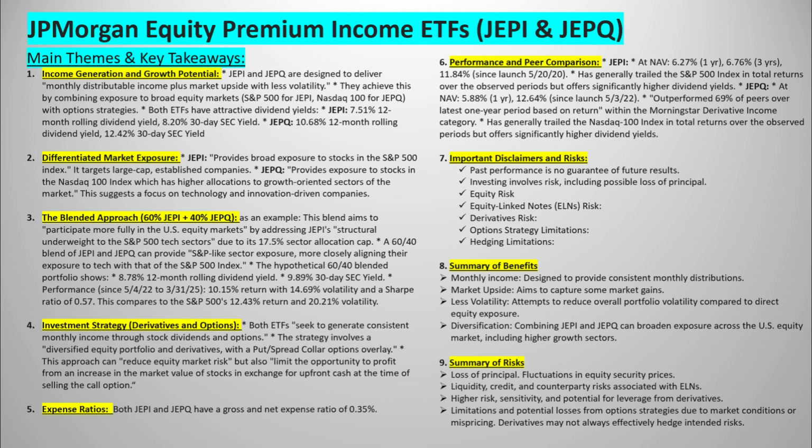And the expense ratio for JEPQ? Same as JEPI in the flyer, 0.35% net and gross as of March 31st, 2025. Okay, and JEPQ's performance, according to the source, 1 year ending March 31st, 2025. It shows 5.88% at NAV and 5.90% at market price. And since its launch, which was May 3rd, 2022, the figures are 12.64% at NAV and 12.65% at market price. And again, compared to its benchmark, the Nasdaq 100 index, which returned 6.44% for the 1 year and 15.22% since JEPQ's launch, according to the flyer.